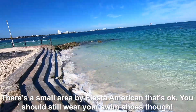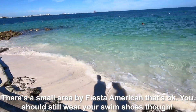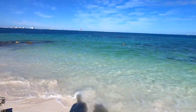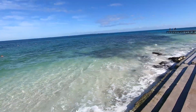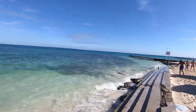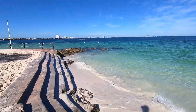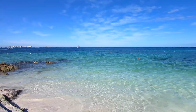There's a small section of the beach for Fiesta Americana right here. As you see, you step down still, but soft sand, less coral and rock as far as over there to the right side. But overall, it's a real small beach footprint.